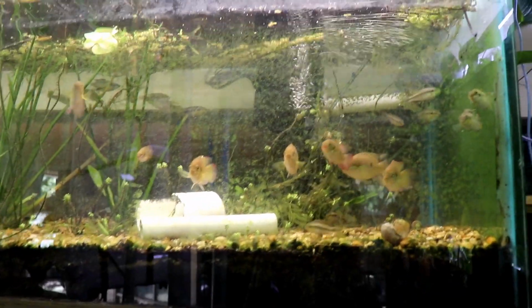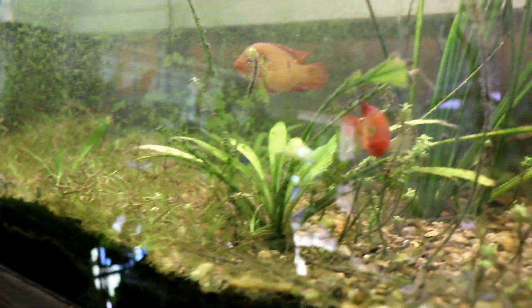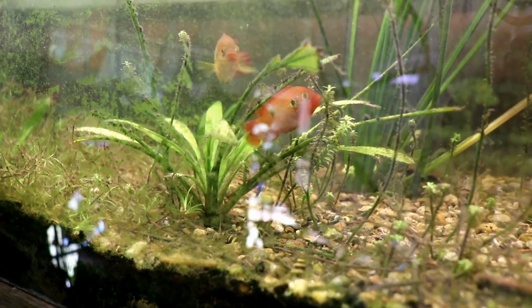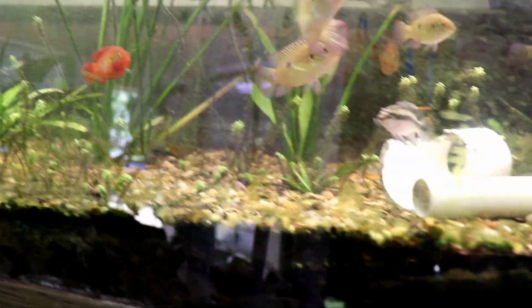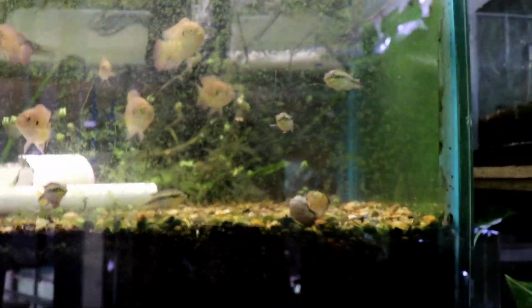Up here is his angry tank, where he's got jewel cichlids. And look at the, if I can get the glare out of there, look at the red on that sucker. Coloring is just beautiful on that fish. But these things are mean as can be. He's also got some convict cichlids in there.